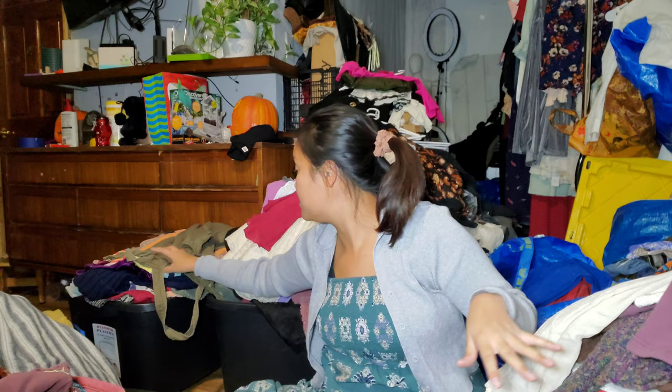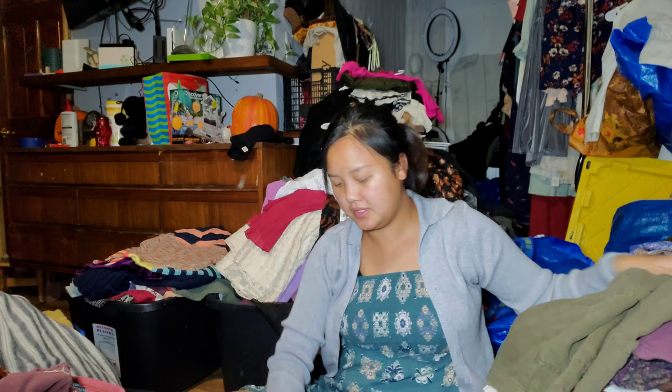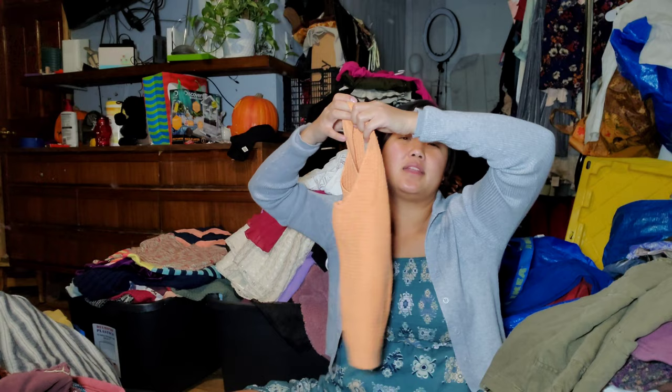This is an Aerie short overall. It'll be $15. A vintage Maurice, and it's a YTK 20, so that should be about $20. Again, these are rough averages of what I'm probably going to list these items for, so take that with a grain of salt. A lot of salt, because it changes when I actually sit down at the computer.